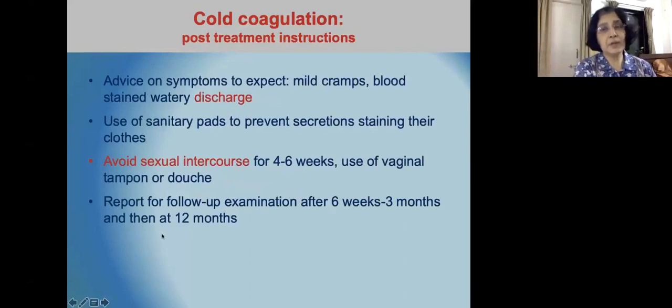Post-treatment instructions following thermal ablation are very important. The discharge that is experienced by women is relatively lesser as compared to cryotherapy, but she should be advised that she should expect some watery discharge or reddish or yellowish discharge. There could be mild cramps in the abdomen, similar to menstrual pain, and they can use a sanitary pad if the discharge is causing a lot of discomfort.